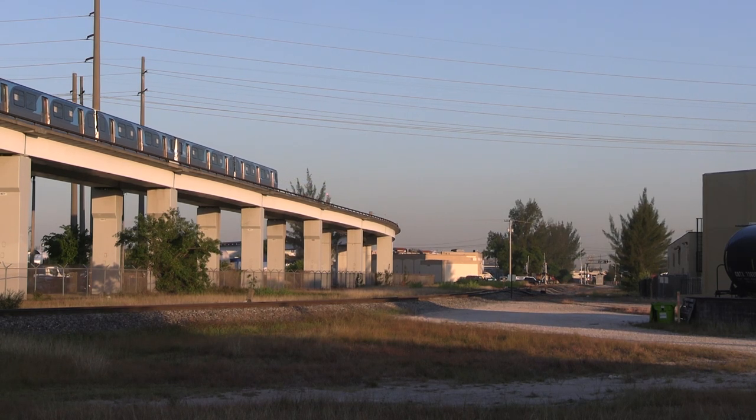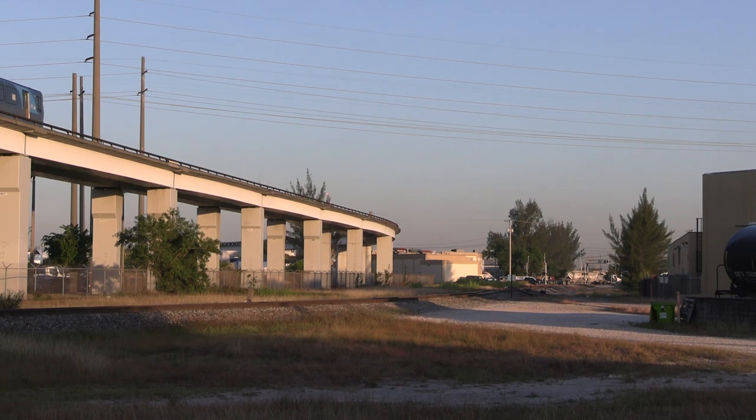This location is fairly unique in that it is one of several spots that allow you to see both FEC trains and Metrorail trains in the same frame. Metrorail heading east on the left-hand side is coming from the Palmetto station.